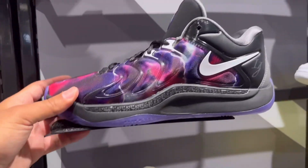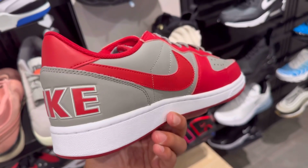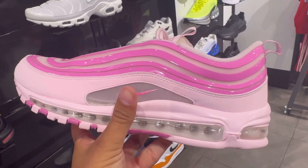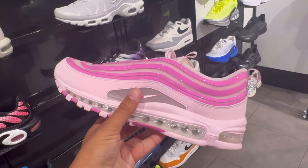I remember when the Puma MB1s came out, it was kind of like a cultural phenomenon. A lot of people were rocking those, including myself. I don't want to say Puma has been losing their touch, but it's definitely not helping that LaMelo Ball hasn't been playing that many games due to his injuries.